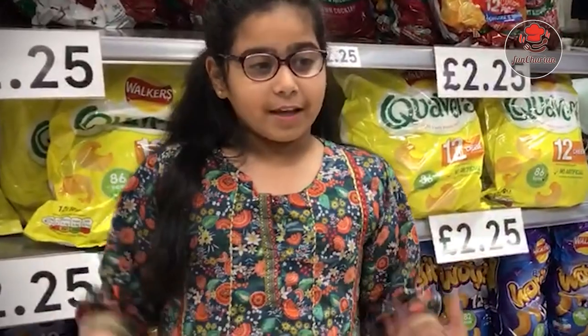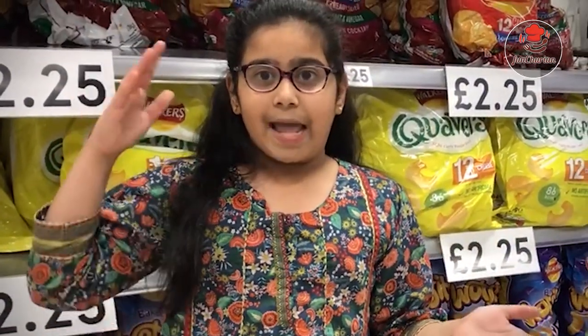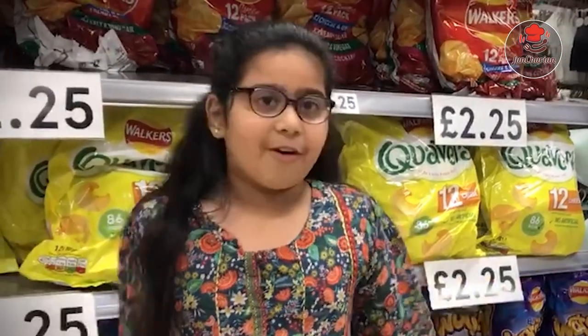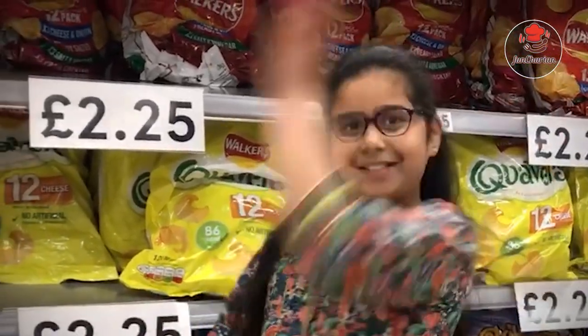Today we are in Tesco because we will be shopping for our safari trip. So let's go inside for some shopping. You can see there are so many snacks. I recommend you bring this to a trip because they are very, very yummy.